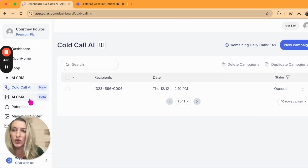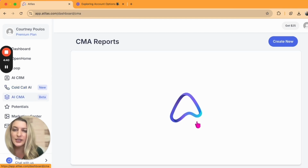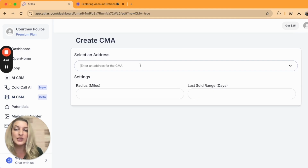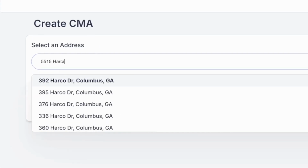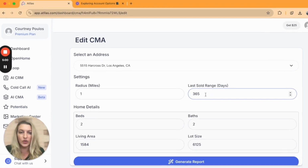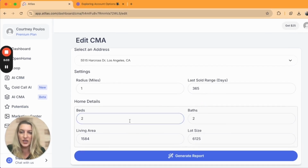Okay, so it does cold call AI CMA. Now this is what I'm very interested in. So we can select any address for the CMA. So I'm gonna start with a new listing that I'm gonna be working on. Okay, I wanna go a mile. A year is fine. We're gonna make it a 3-bedroom. And I'm gonna generate the report.